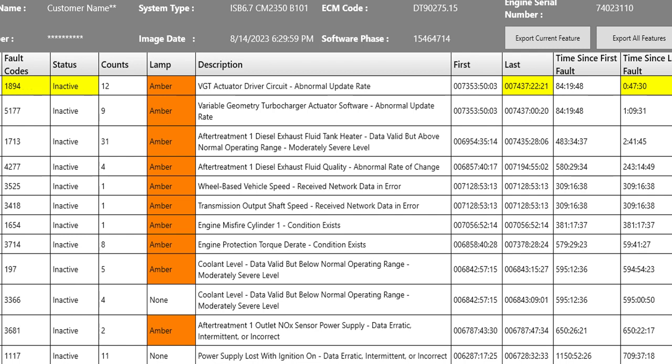So then we've got coolant level, moderately, severely low. Again, another fault for that, different fault code. And those fault codes are different because they can mean one's mildly low, the other one's moderately low, the next one's severely low. And then we've got a fault on a Nexiq sensor, but it's 650 hours old. I'm not going to worry about it. And unless we have battery voltage faults that are active, I don't worry about power supply loss, that 1117.